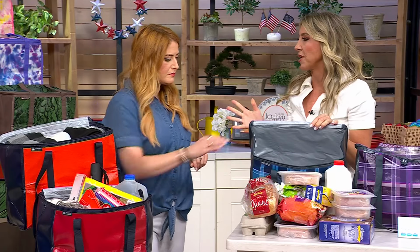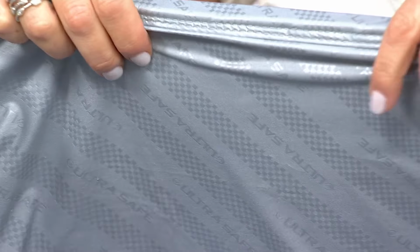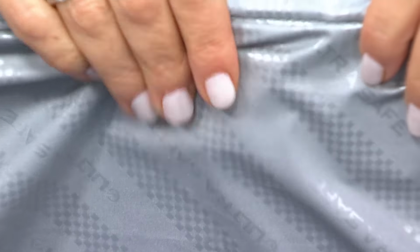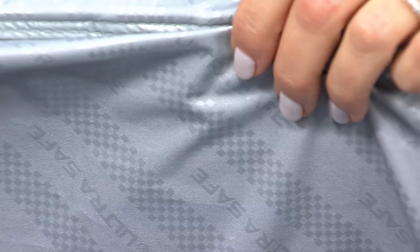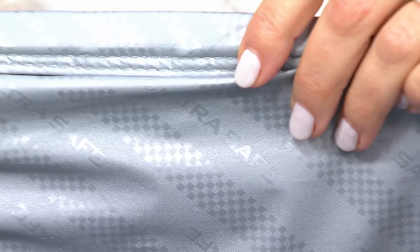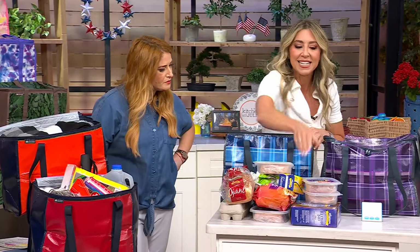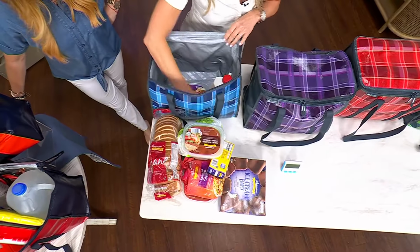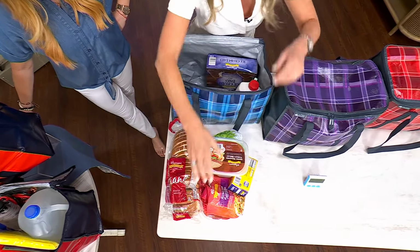And another feature that people have loved about California Innovations is when you look at this silver lining, knowing that it is infused with something called Microban. That is a permanent layer of protection that resists the growth of mold, mildew, and bacteria. So should anything spill in here, maybe it's juice from raw chicken or a rotisserie chicken, all you have to do is wipe it out. It doesn't get nasty, it doesn't get stinky, it won't grow mold, and that is for the life of the bag. It is not going to wash or wear off.